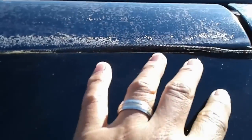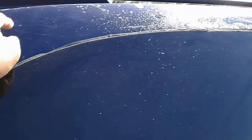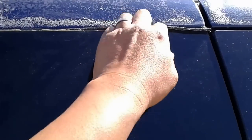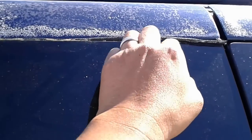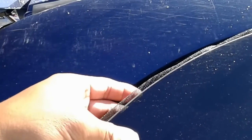How I did this was I bought a mosquito netting from Walmart, and I put magnets around the edge of the window frame here to hold it in place. Then I cut the netting about 2.5 inches larger than my window frame, just like that. I cut all around. Then I folded the 2 inches that was sticking out inside, underneath the window, and I used glue.